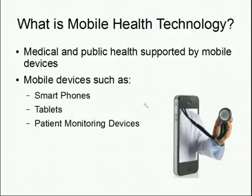Hello, my name is Alexander Damroth, and I will be talking about mobile health monitoring technology and remote sensory. Now, what is mobile health monitoring technology? It is medical and public health supported by mobile devices, such as smartphones, tablets, and patient monitoring devices.